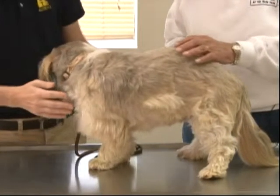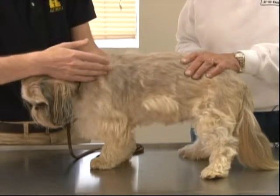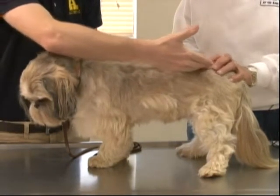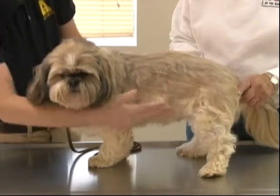Looking at him in the side view, it's almost like he's the shape of a triangle. It's flat across the top, flat down here, and then it should angle up back towards the pelvis.